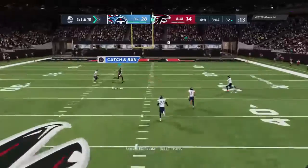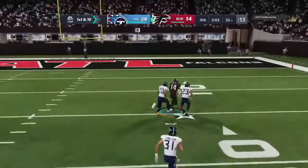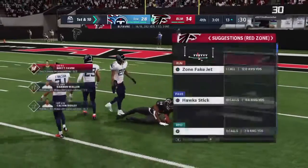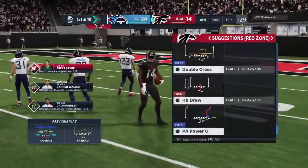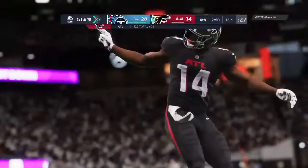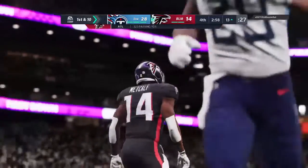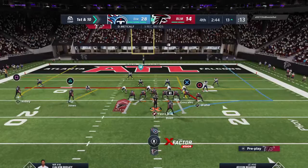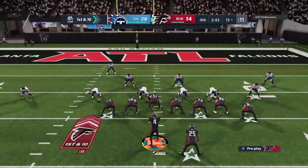Going for Metcalf on the deep ball. It's caught inside the 25. And they're going to have this all the way down deep into Tennessee territory. It's a big play there for Atlanta. 55 yards. From the 13 now, they work on 1st and 10.